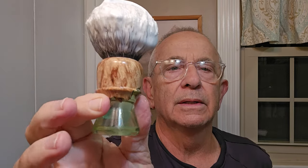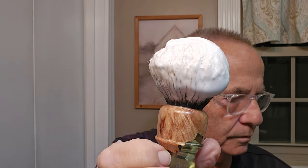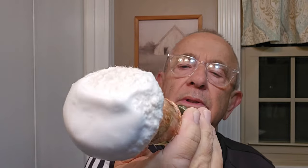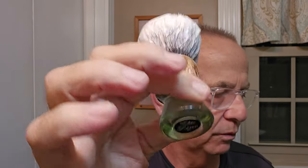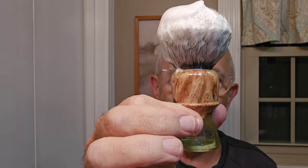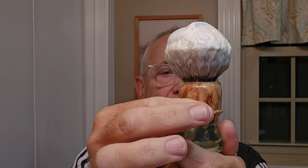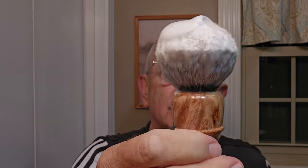Now, this is the star of the day right here. This is a new brush that I've gotten. And man, is it a beauty. Look at that. Isn't that beautiful? This is a badger knot, and it comes from Elite Razors. There's the little coin on the bottom. A man named Robert Quinn creates these. This is kind of a hybrid. It's got spalted maple burl up here, and then just the regular resin down here. Makes for a beautiful brush.